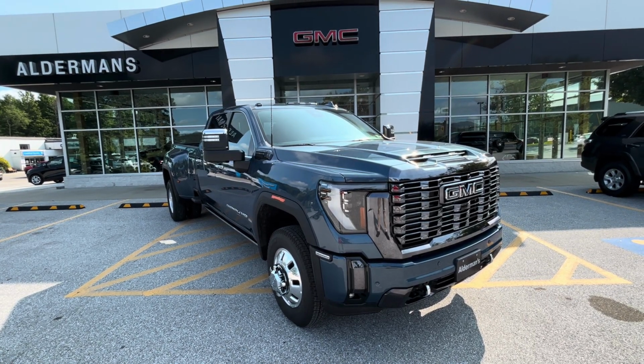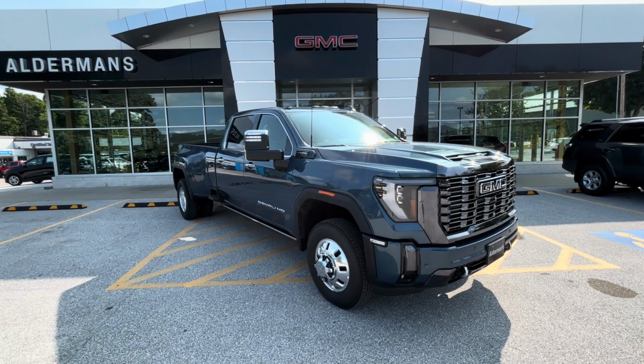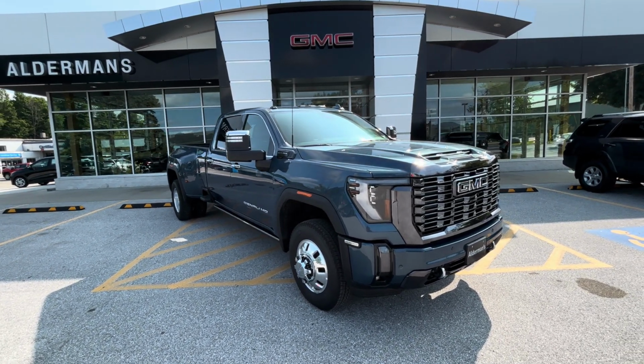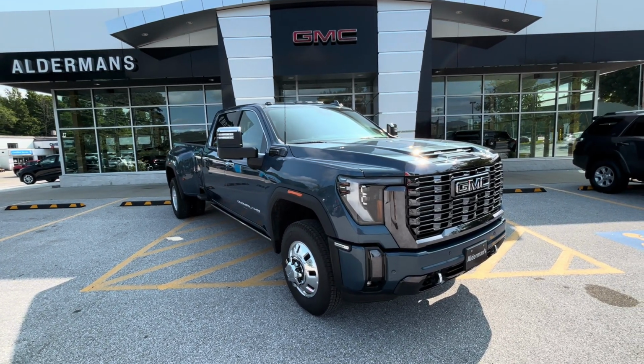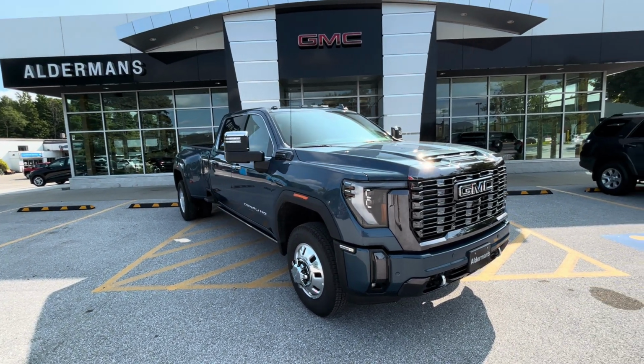We appreciate your interest in this beautiful truck. Very excited to show you this thing today. Very, very beautiful vehicle we have in our hands. Now, this is our 2024 GMC Sierra 3500 Denali Ultimate. This is the dually setup back there. You do have the gooseneck prep.